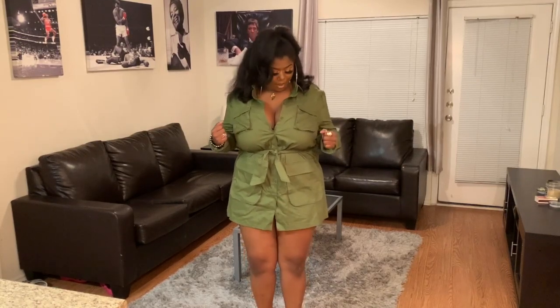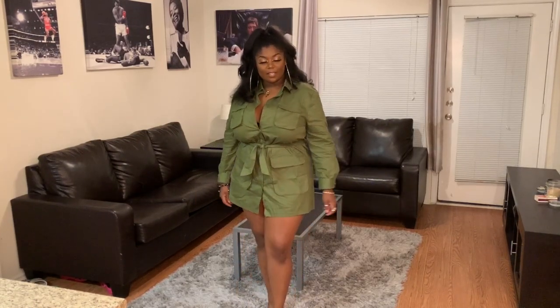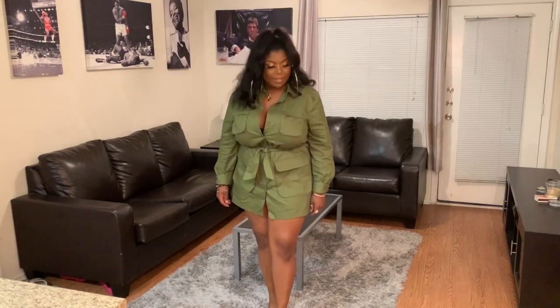I suggest, if you're heavier chested, like I am, and you want a little bit more range, I will go up the size. Paired it with a nice clear heel. Of course, my big hoops, because the bigger the hoop, the holier the woman. Something simple, something plain. What do you think?